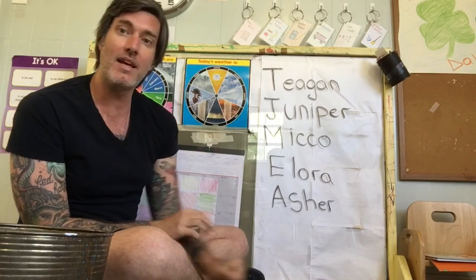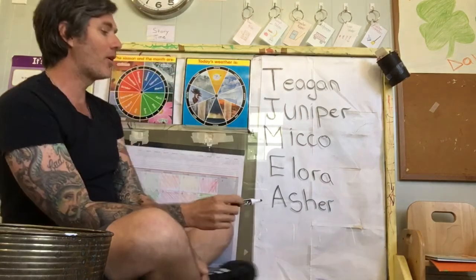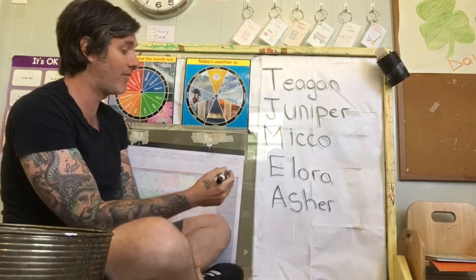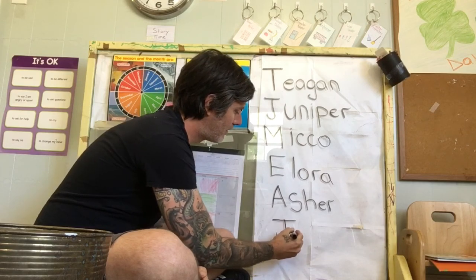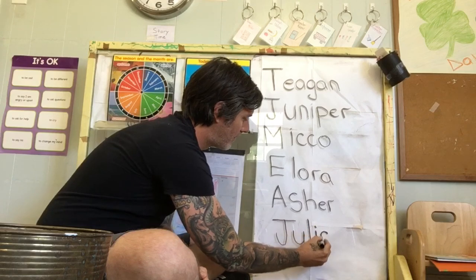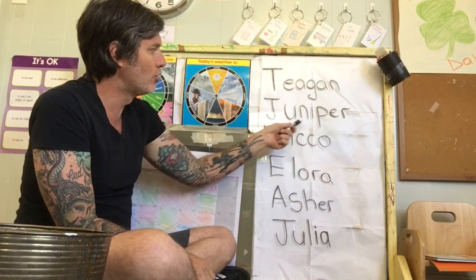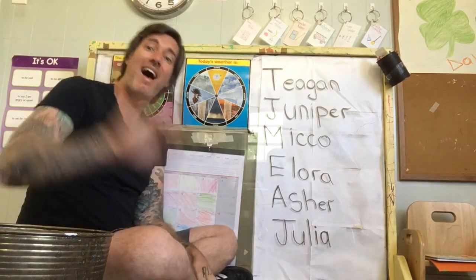She is from the 2-year-old room, and she will be in this classroom next year. I'm going to put her name up there. I'm going to spell it all out without leaving out any letters and see if you guys can tell what it says. This is going to be tough for everyone, but let's see. Can you read that? Let's see if we can sound it out. It's got the same beginning as Juniper, so it's Julia. It's Julia! Hi, Julia!